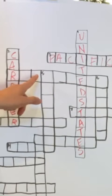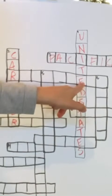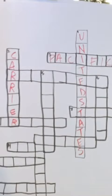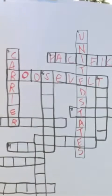Okay. Let's do this one. I believe it's four across. 9 letters. It starts with an R, and there's an E for the third to last letter right here. And the clue is Hoover's successor. So what president of the United States has a last name that starts with an R, that came after Hoover? Does anyone know their president history and timeline? If you guessed Roosevelt, you're right. I'm gonna just get my cheat sheet just to make sure I spell it right. Roosevelt.